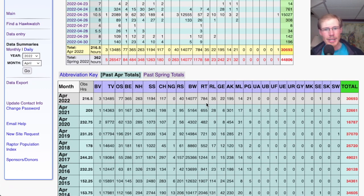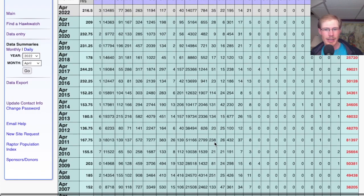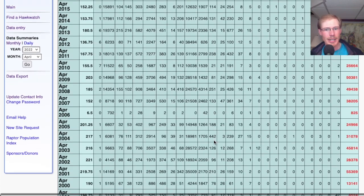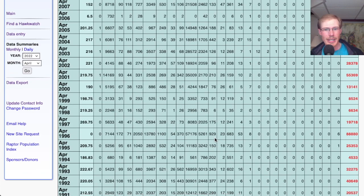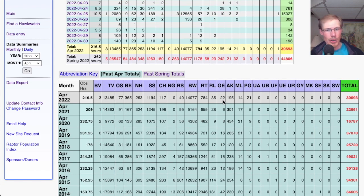If we look at red-tails, 784, looks like it's on the high end out of the past couple years until you get back to 2017. Rough-legs, 35, that's definitely on the higher end out of the past couple years. But as you get back to historical numbers, 238 in April 2011, 442. Yeah, you get some ridiculous numbers. 929 back in '96. Golden eagles, we had 22, which is the most since 2015. So that seems like a pretty good total. And again, 10 of those came last Monday. American kestrels seem a little bit low, only 195 compared to 300 or 400 some years.